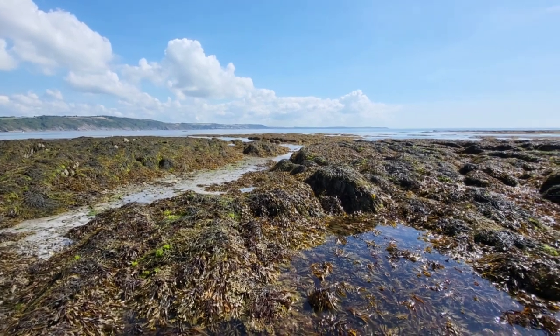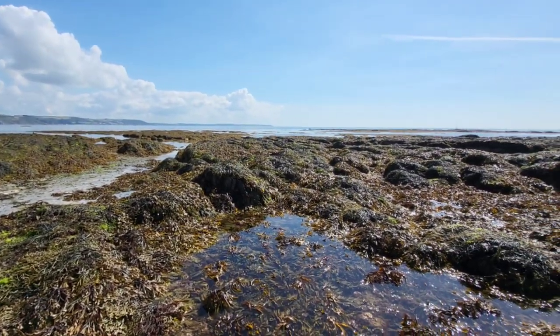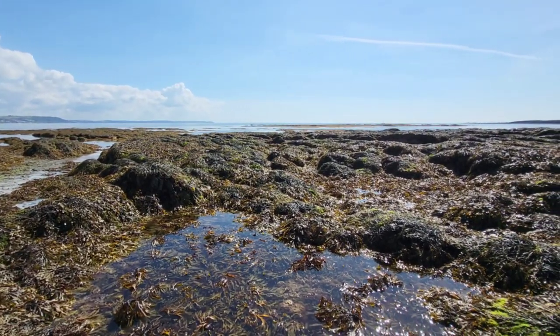But for now, let me show you what I found in these amazing rock pools.